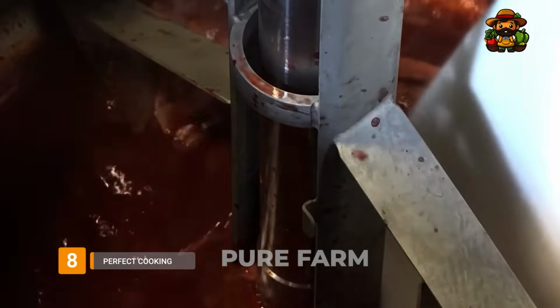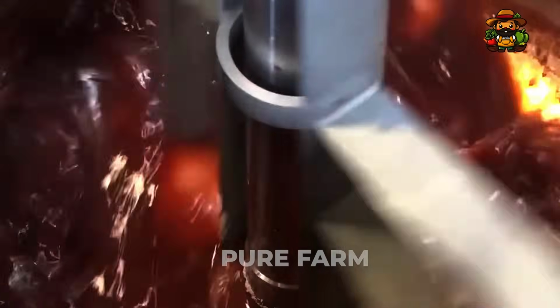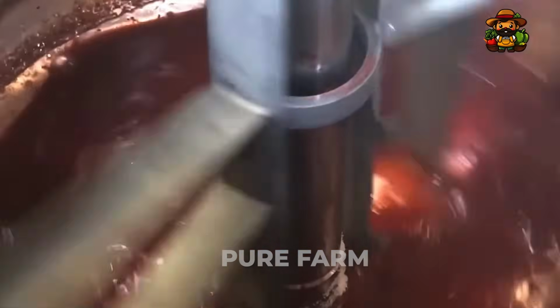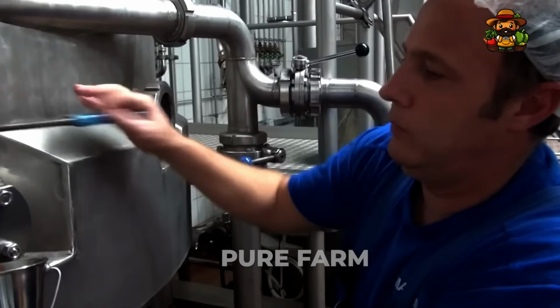Sugar sweetens and preserves jam. Sugar alone won't make the perfect jam. The manufacturer adds pectin. Jam's smooth, spreadable consistency depends on fruit pectin, a natural thickener. Jam without pectin is runny and hard to spread. The pectin dosage is carefully managed to make the jam thick but not rigid.